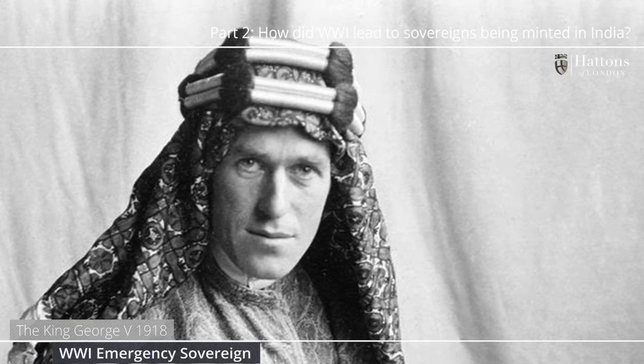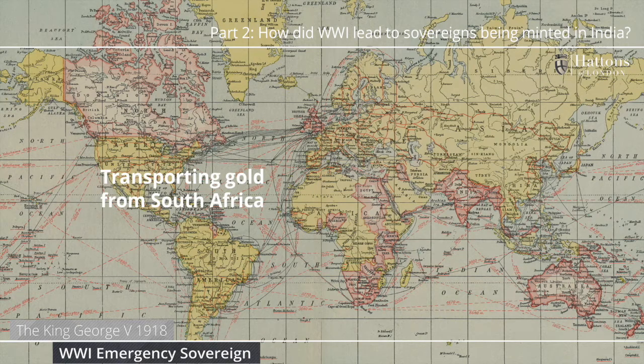Prior to the war, South Africa's rich gold cargoes were shipped up the west coast of Africa, around Portugal and France, and through the English Channel to London, where they were delivered to the Royal Mint. The Great War made this route far too perilous, and so it was decided instead to send the gold east from South Africa and up to India.